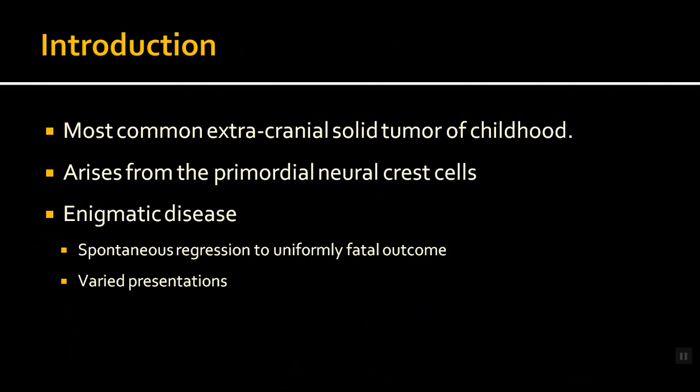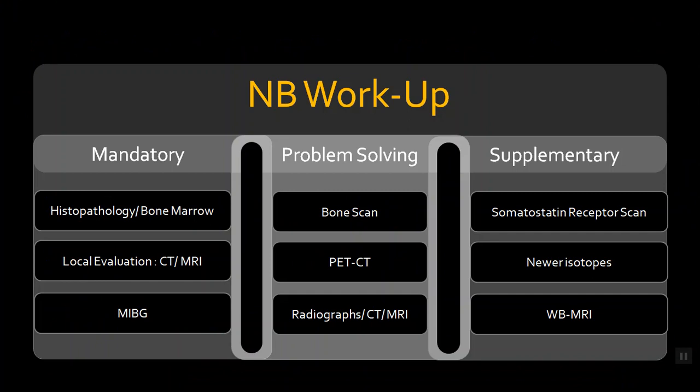This neuroblastoma arises from primordial neural crest cells, and it is considered a very enigmatic disease because there are some neuroblastomas, like the one Anurag was with me for that day, a 4S neuroblastoma. We don't have to treat at all, and the disease will involute by itself. We have to just observe the child. We do a 3-monthly ultrasound. The disease just involutes completely without any treatment.